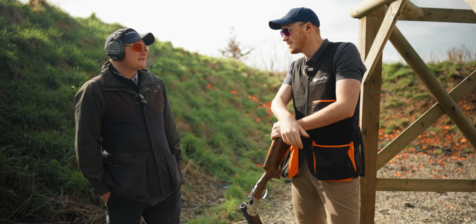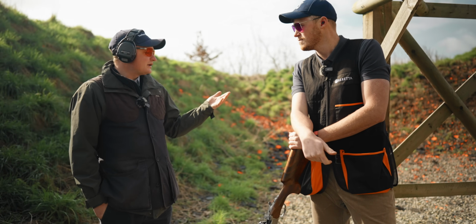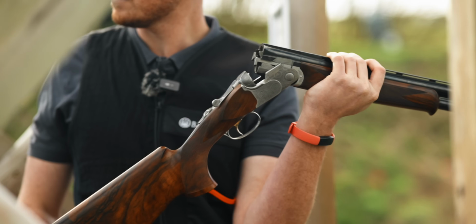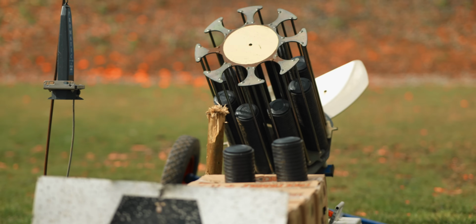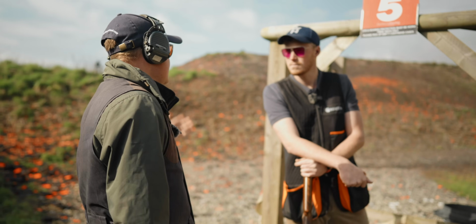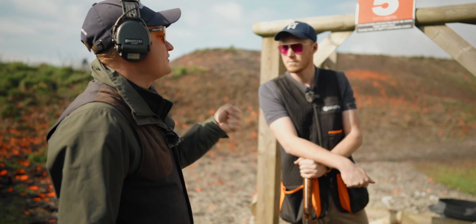Yeah, listen, we could fine tune it a bit more, but a lot of it with sporting, especially, we're looking at this crossover to all disciplines and within game shooting. As we're looking at the basics, pick up point, hold point, kill point, getting a solid foundation there, and then a solid technique we want to apply to the majority of targets. People will say we should shoot certain targets with certain techniques and certain methods.